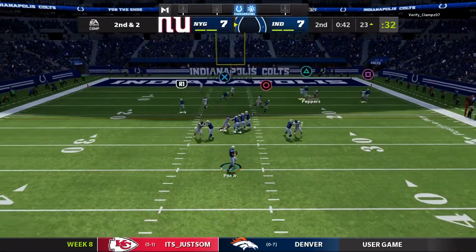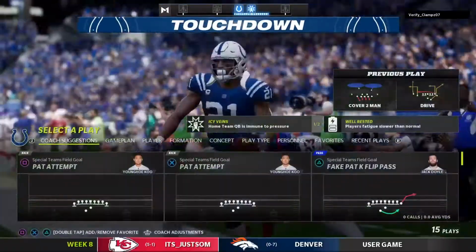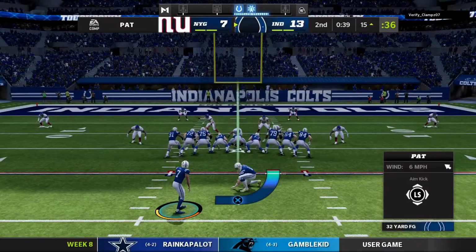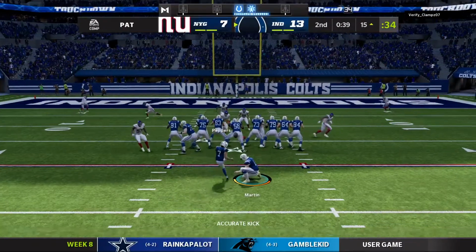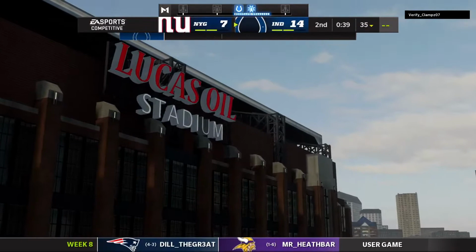They'll set up a throw. That is caught at the 7. Touchdown! Nyheim Hines. He scored on the ground and through the air. And the Colts have taken the lead. Koo able to connect on the extra point. And that makes the score 14-7.